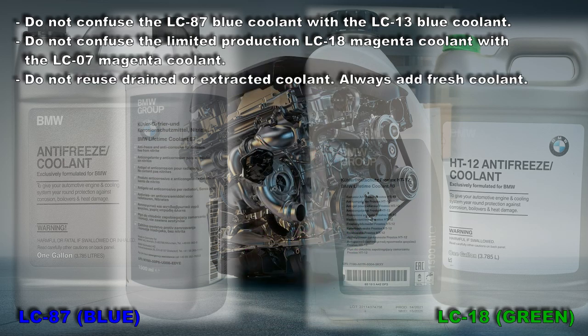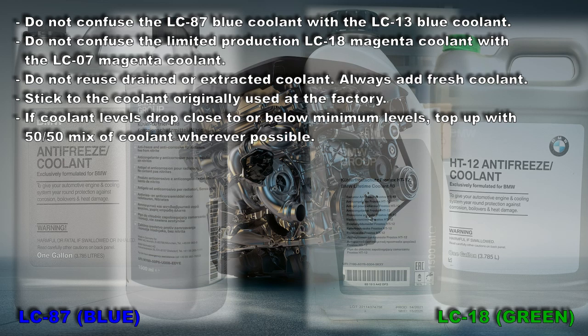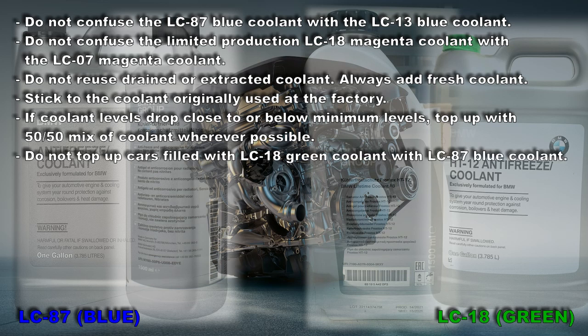Do not reuse drained or extracted coolant. Always add fresh coolant. Stick to the coolant originally used at the factory. If coolant levels drop close to or below minimum levels, top up with 50-50 mix of coolant wherever possible. Do not top up cars filled with green HT-12 coolant with LC-87 blue coolant.